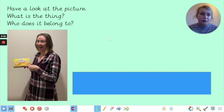So here we've got a picture of Miss Denton, and no surprise to you guys, the cakes that she's chosen are lemon cakes. We know how much Miss Denton loves a lemon cake. So the person is Miss Denton, the thing is lemon cakes, okay, and the lemon cakes belong to Miss Denton. So let's have a go at writing Miss Denton's lemon cakes. Again, you might choose to add in an adjective, that's totally up to you. Pause the video now and have a go. Remember that your apostrophe is going to show me that it belongs to Miss Denton.